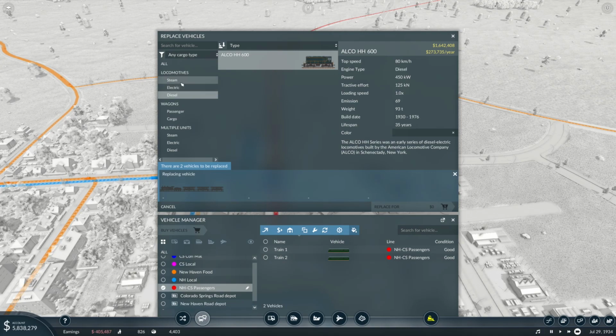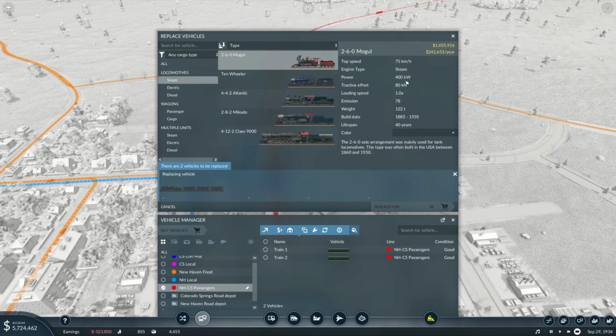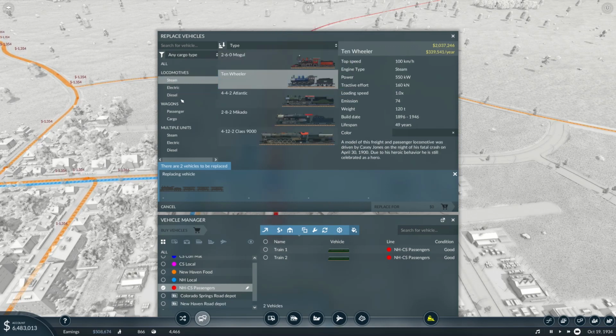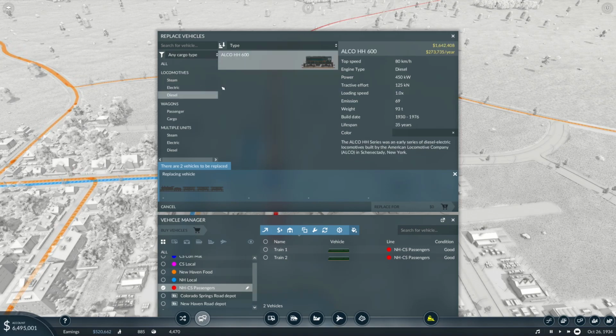But will it be able to be comparable to this tractive effort? It's going to be pretty close, actually, but that'll be 80 kilometers an hour. So we could go with this guy. The Alco HH series was an early series of diesel-electric locomotives built by the American Locomotive Company in, I have no idea how to pronounce that, Schenectady, New York. Whether that's a passenger style, probably not a passenger. Well, it's not that strong. If you take the power of this guy, tractive effort, I mean, this guy's better. New industry. This guy is just more expensive and more costly to maintain. Yeah, this guy's much better. It's just going to be a bit slower though, but potentially worth our while.